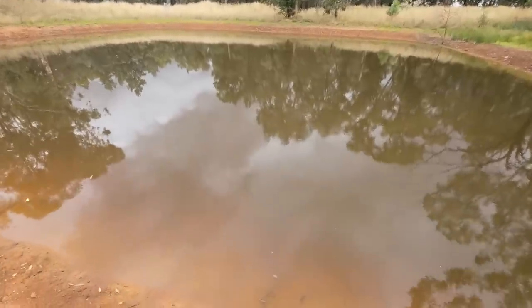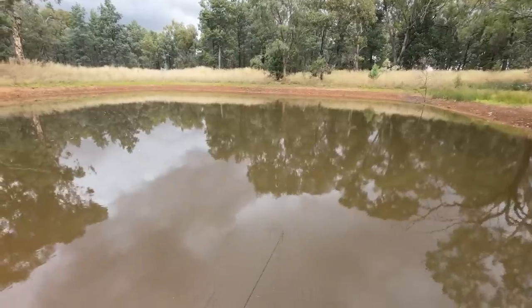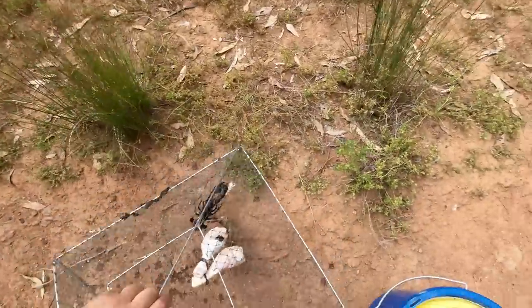Ding ding, round two. Can I build on my tally of four? There was nothing in this net earlier. Oh, there's something in there now though. Two big ones, and one of them's really big.